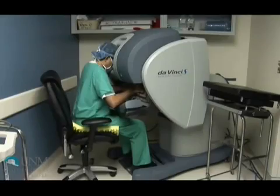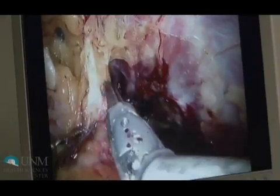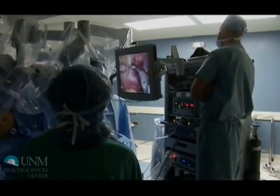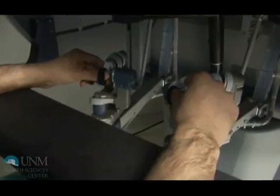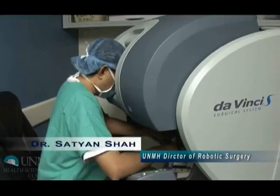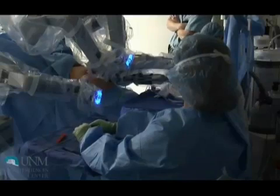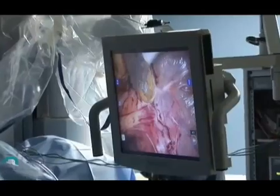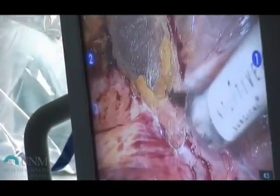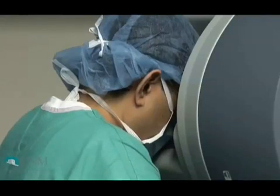Using my thumb and index fingers to direct the robotic arms, which are about 10 feet away from me. Actually, I'm sitting about 10 feet away from the patient right now, and so using my thumb and index finger, I can direct the robotic arms to move in different directions. The advantage here is that I'm able to perform an operation with a greater degree of dexterity and a greater degree of precision than we can with open surgery. This is through very small incisions.